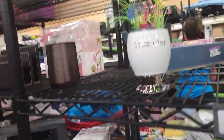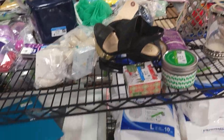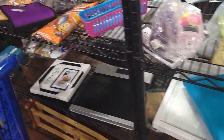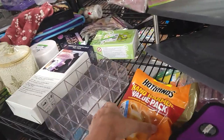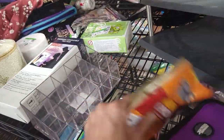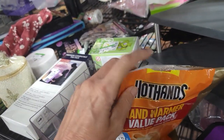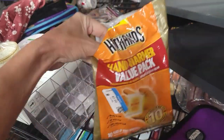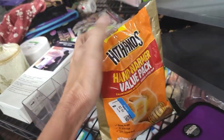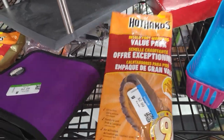All right, bathroom section. Mishy-mashy section. Oh, it's not going to be long, but these hand warmers are going to be something that people are going to be coveting. Let's see. How many are in there? It's quite a few. I don't even know what they cost new. That's the thing. And insole foot warmers?